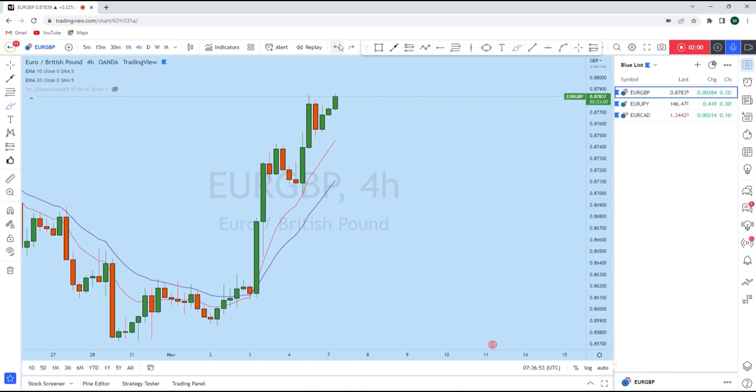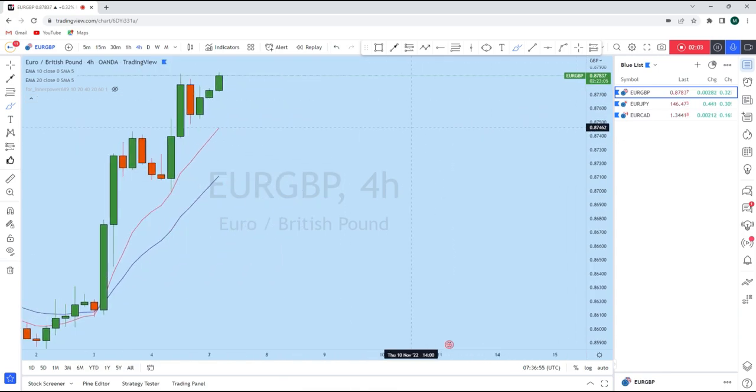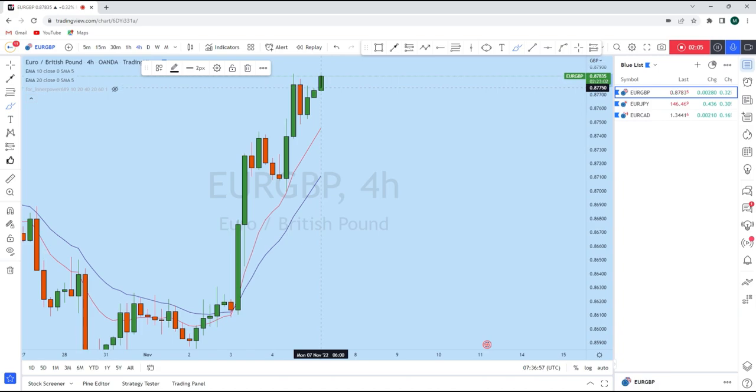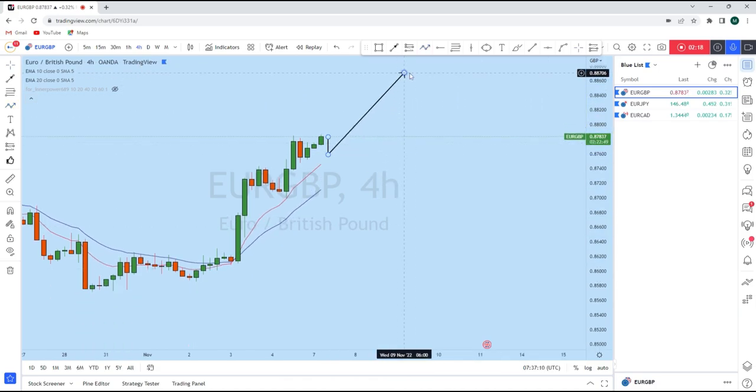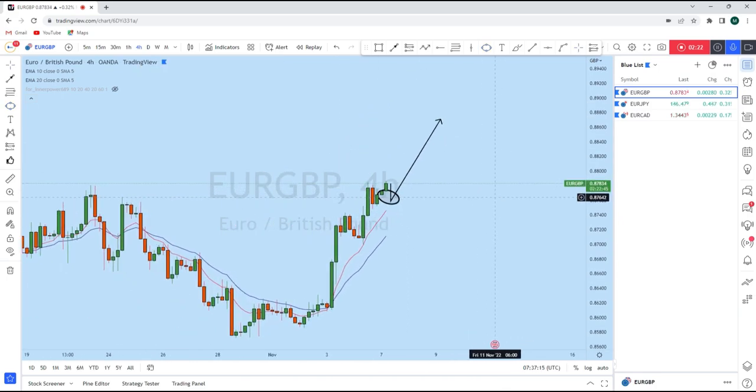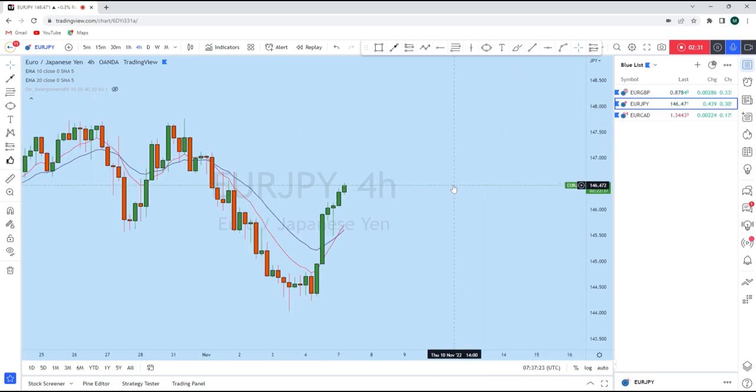of this pattern. What we are expecting now on Euro GBP is, at some point, for the price to come back again, probably to break the low of this doji, which is highly likely to happen. If the price breaks the low of this doji and creates a false breakout again to the downside from this level, we could find a significant bullish trading opportunity. According to the rules of our strategy, we will consider going long on Euro GBP with a high probability trade setup with our students. Now let's look at Euro JPY.